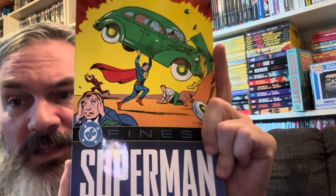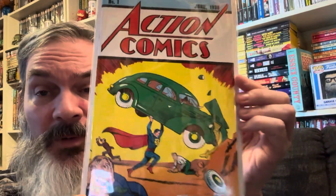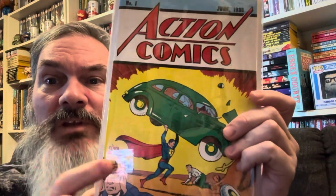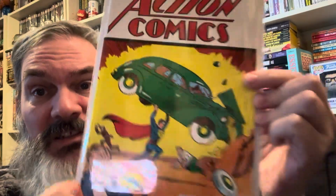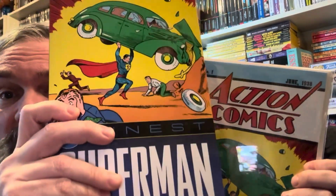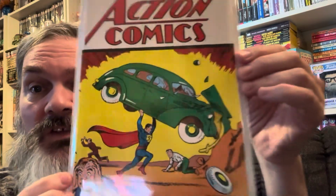I am going to make one quibble about this, is that these are Superman's appearances. They're not Action Comics full appearances. What that means is you're not going to get the full issue of Action Comics #1. You will only get Superman's appearances in these comics. And I think that's a missed opportunity. I would have much preferred that they actually reprinted the entirety of Action Comics, and I would have bought that. So there's going to be a lot in this issue that you don't get.